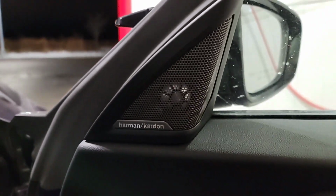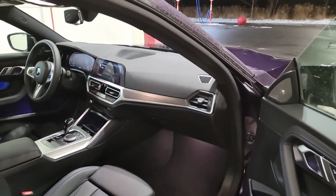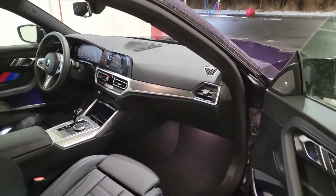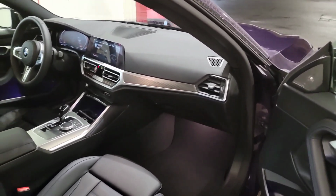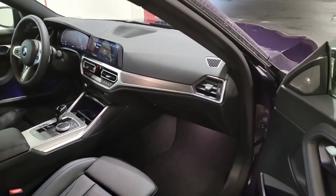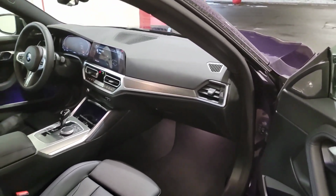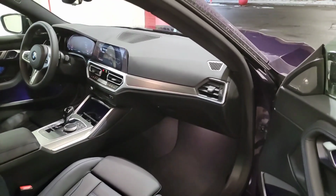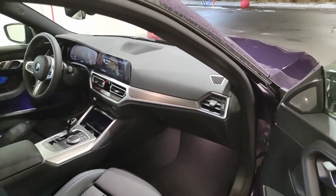So that was one of the motivating factors for me to choose the M240i. I noticed that all of the ones that we had received came with all these options that lately have been difficult to come by, such as Harman Kardon, wireless charger, heads-up display, and now even the touchscreens are becoming a little bit difficult. So that was another motivating factor for me.